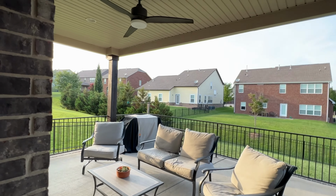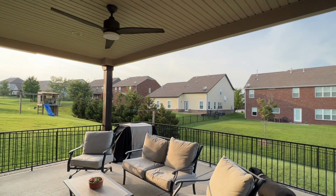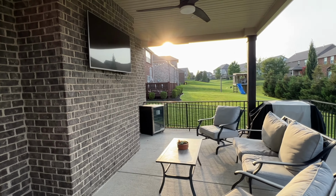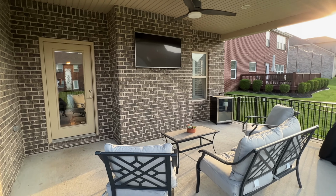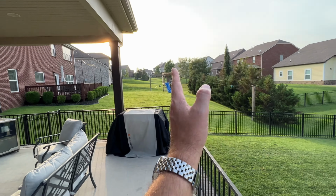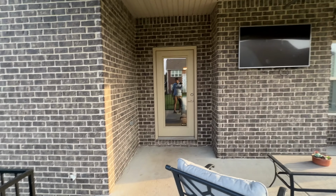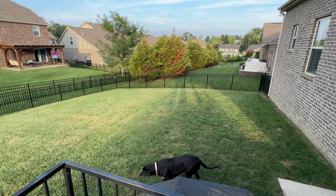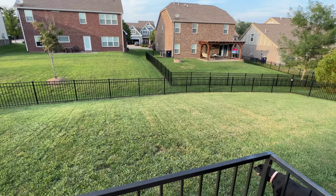All right, so this is the covered patio right here, and it's raised. There's not a lot of stairs going down, but I like that it's raised. It keeps all the grass and bugs and whatever else out of it. There's a view. They got a TV hanging right there, and there's a little open space here where you can put your grill and not worry about burning your house down. And then the yard, I mean, check this out. Ready? It's fenced in. I hope Molly doesn't go to the bathroom mid video.